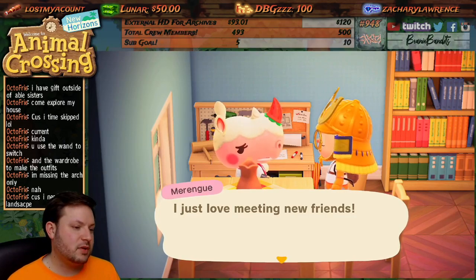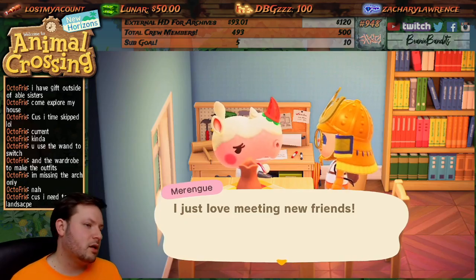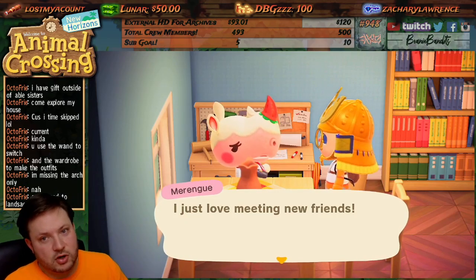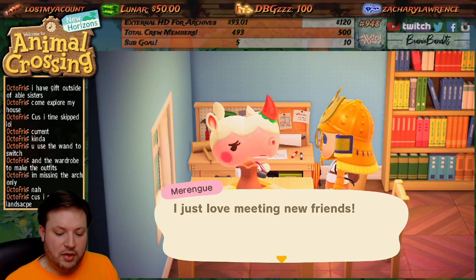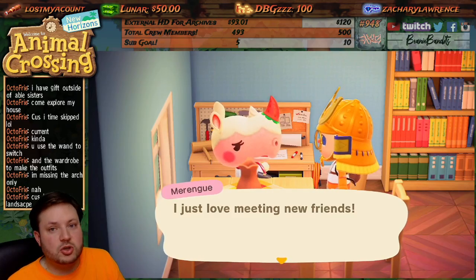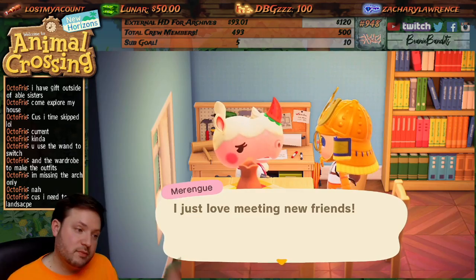I need to landscape. Once I can landscape, I'll really be able to get the island the way I want and move things. I'm so happy that you can move structures as well. I thought it was just going to be you set the things where you want and then you landscape around it, but the fact that you can essentially totally remake your island is so awesome.